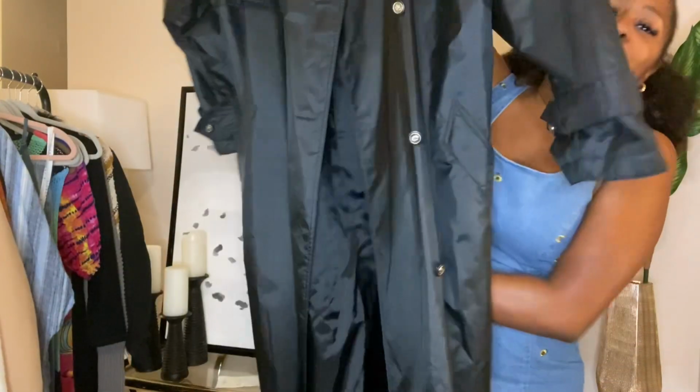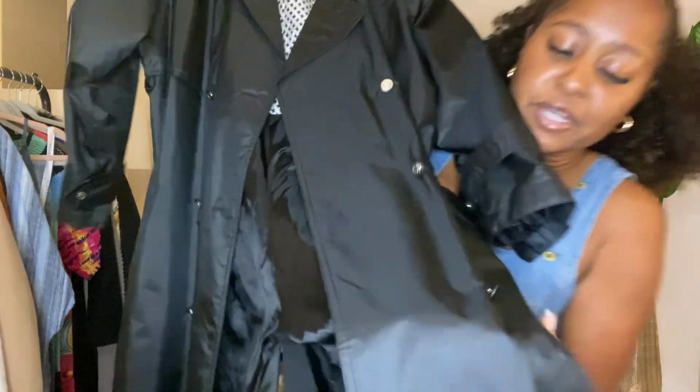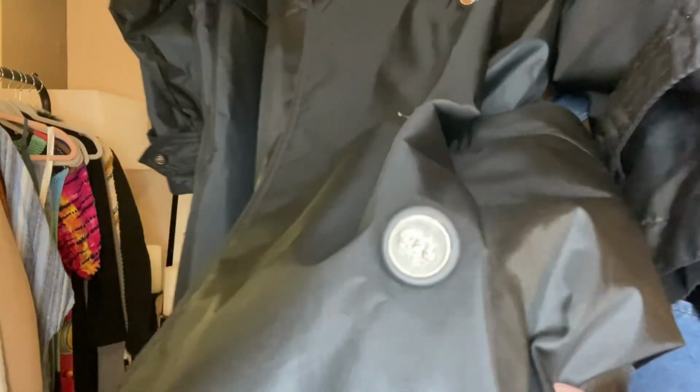So, beautiful black trench coat, maxi length, beautiful. Look at these buttons. Look how gorgeous. Can you see that button? Is it gonna show you?